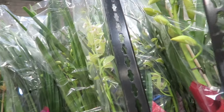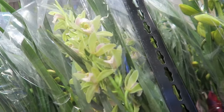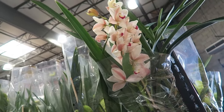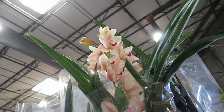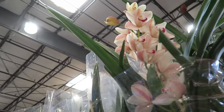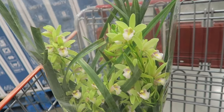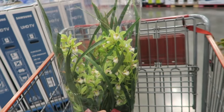Oh, that's pretty. We don't have anything like that. It has like a million. I think we should get this. Oh, that pink one's really pretty. You want that one or no? No. This is pretty. I already have this one in the cart. Look at how many. It has like a million things.